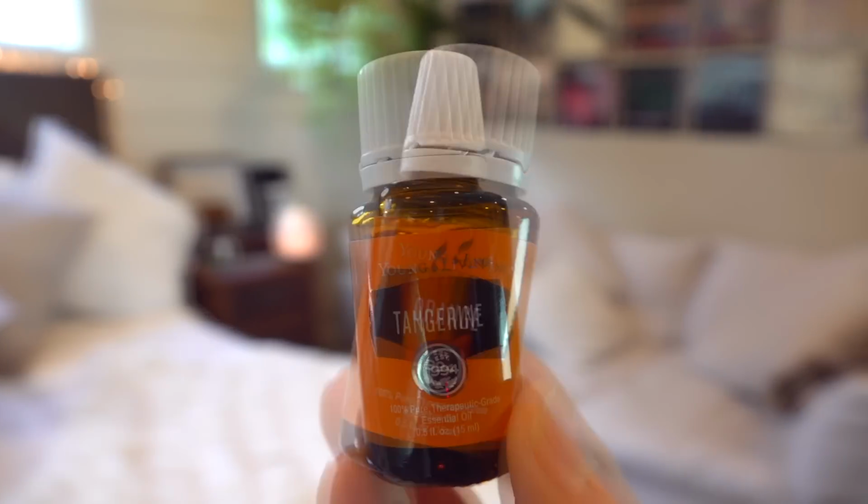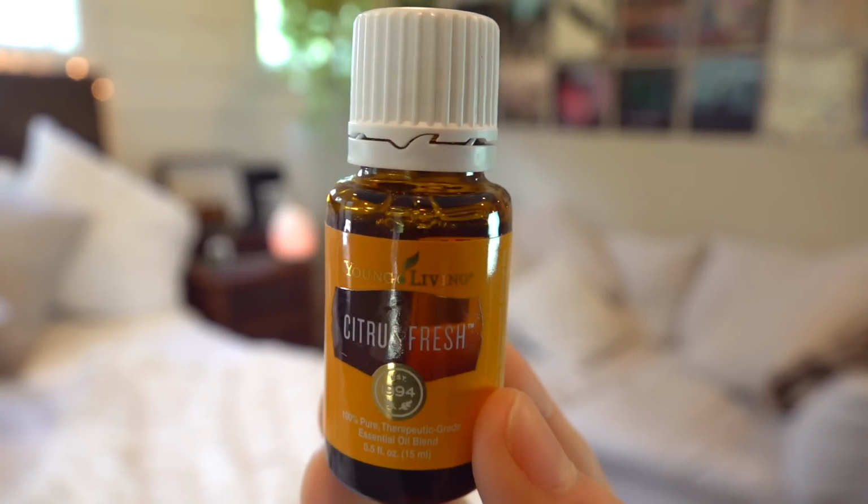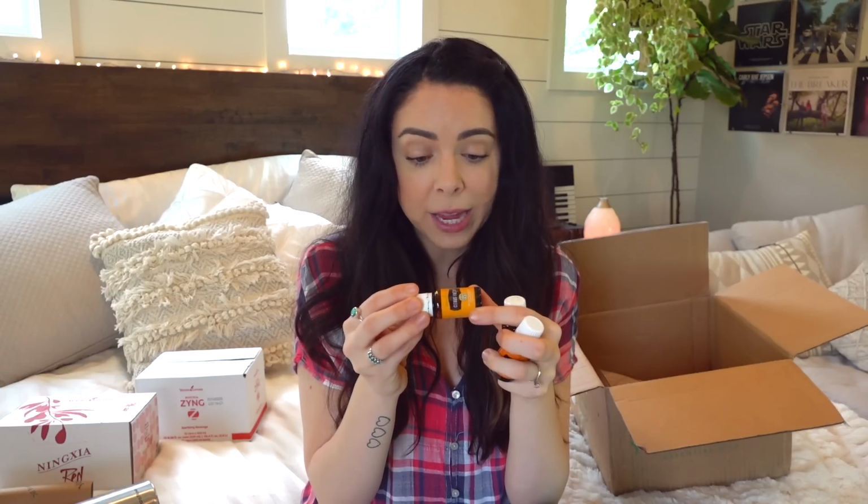Yes, I'm so basic. These are like the oils I get every month, but I love them. I picked up a bottle of orange, a bottle of tangerine, and a bottle of Citrus Fresh, which, if you don't know what Citrus Fresh is, is a blend that consists of orange, tangerine, grapefruit, lemon, mandarin, and a little bit of spearmint. It is everything.